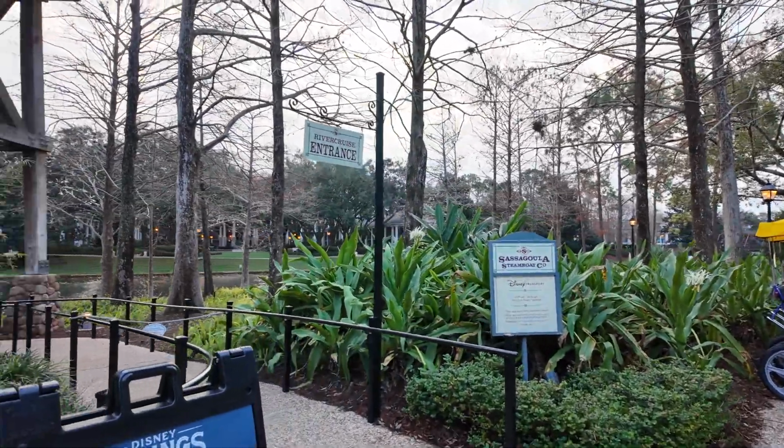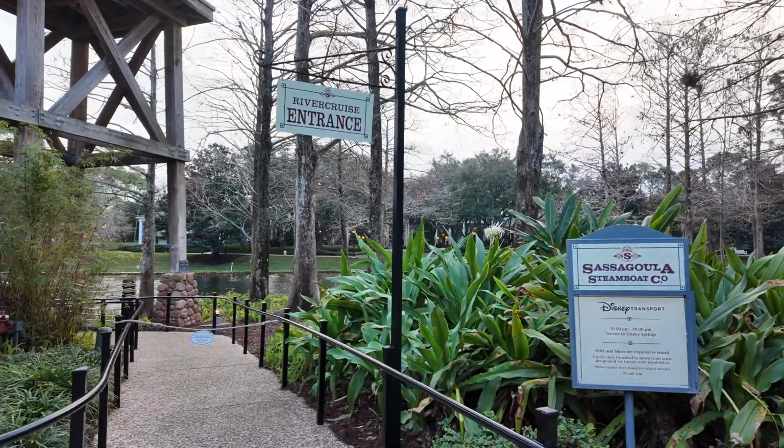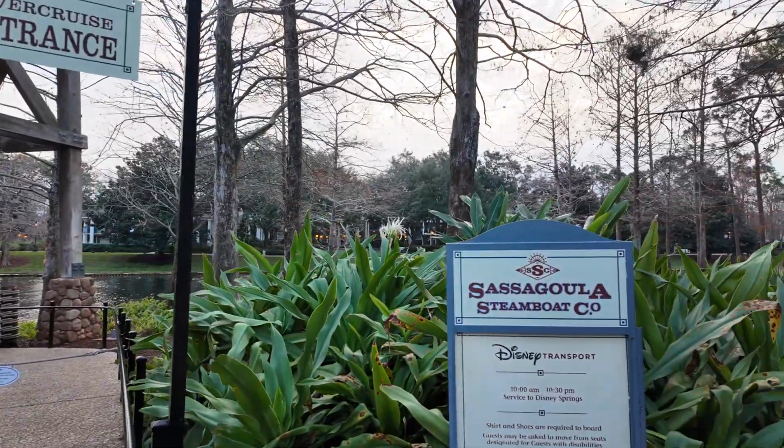So it looks like the boat does go to Disney Springs. So that's pretty neat. If you're wanting to go to Disney Springs from here, you can take the bus there, or you can do that. And it starts at 10 o'clock in the morning, 10:30 at night.